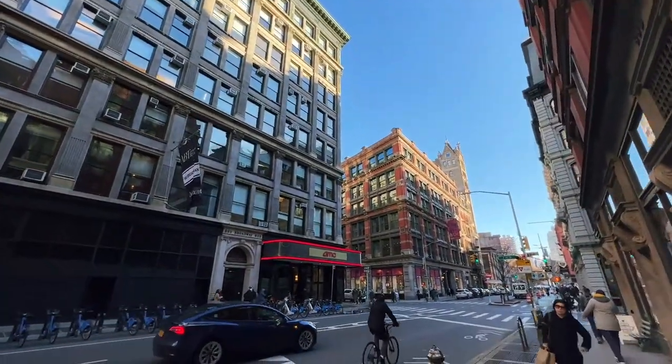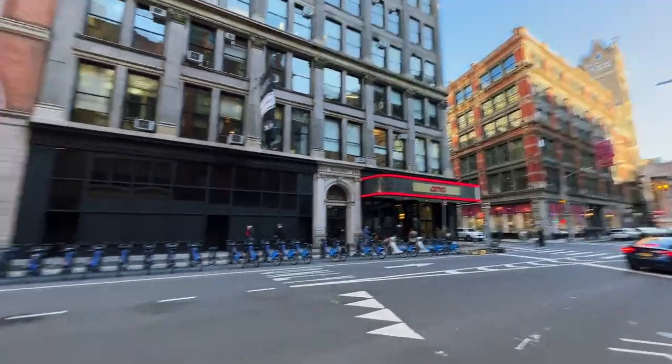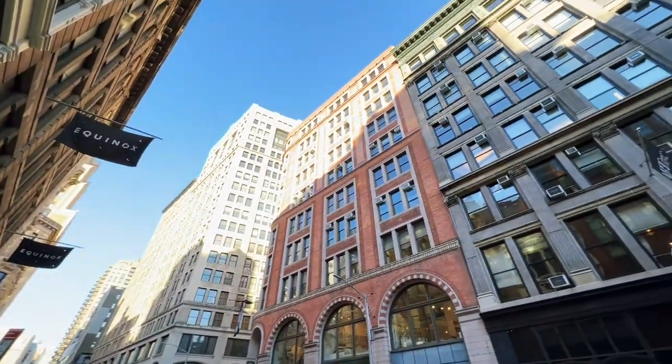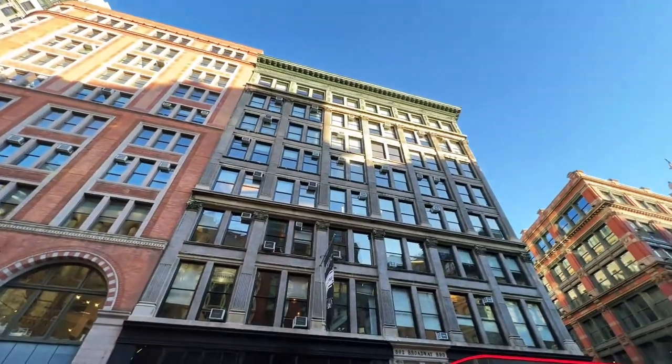So, beautiful architecture in the stretch between 23rd Street and 14th Street on Broadway. Great architecture. Just always be sure to look up, and bump into your fellow New Yorker because you're so distracted by the gorgeous architecture.